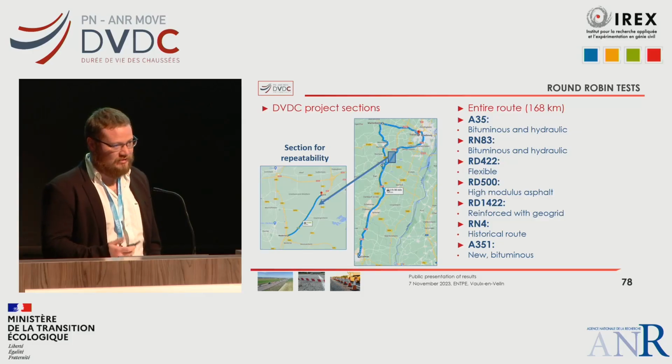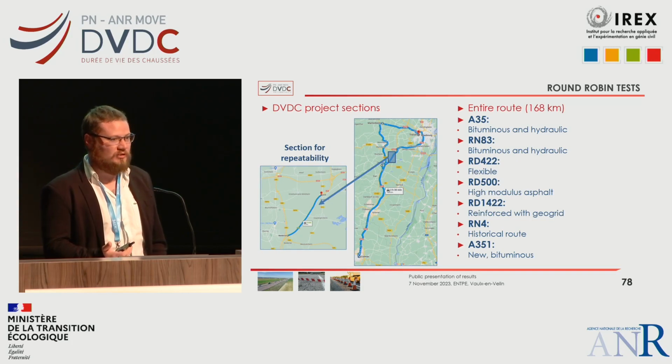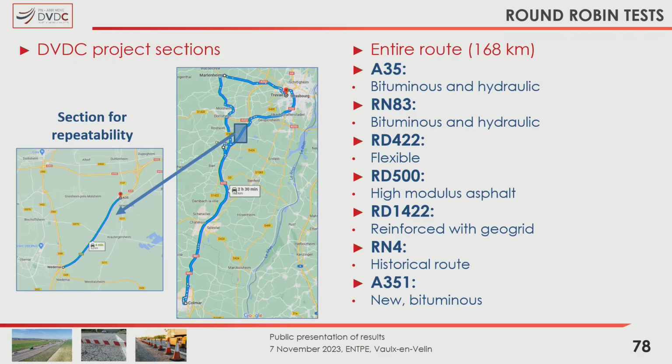And this equipment is used by a company that is in charge of checking the quality of the pavement roads. So these different tests took place in the Alsace region. The loop is between Strasbourg and Colmar. The full itinerary covered 168 kilometers. We stopped a bit earlier, so the reality corresponds to 152.